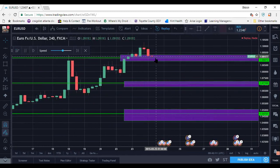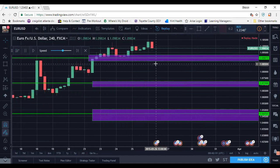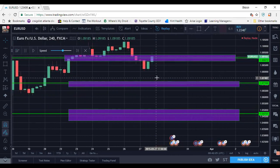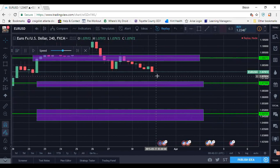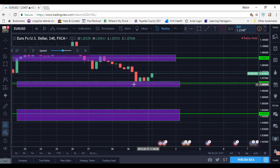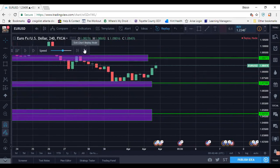It comes through, but look at it. Coming back down. Still hanging in the zone area. What I'm looking for, guys, is it respecting these areas? Look at it. It bounced off of this zone area. All right, so let me stop it there. So I just kind of wanted to show you how we backtest.